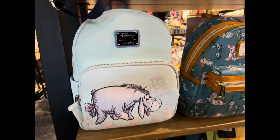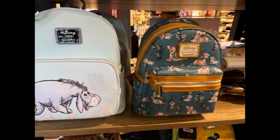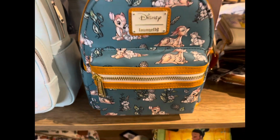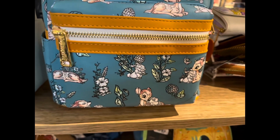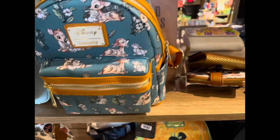Now this store here did get a restock on this particular ER backpack. Let's see when I go back if it's still there. And this here is the new Bambi backpack, and the placement looks amazing. No, this bag was not in store around Boxlunch money. I know there were some folks that were interested in this bag, but I believe this was another bag that was restricted from Boxlunch money. Hopefully in March, and I don't have the actual date right now.